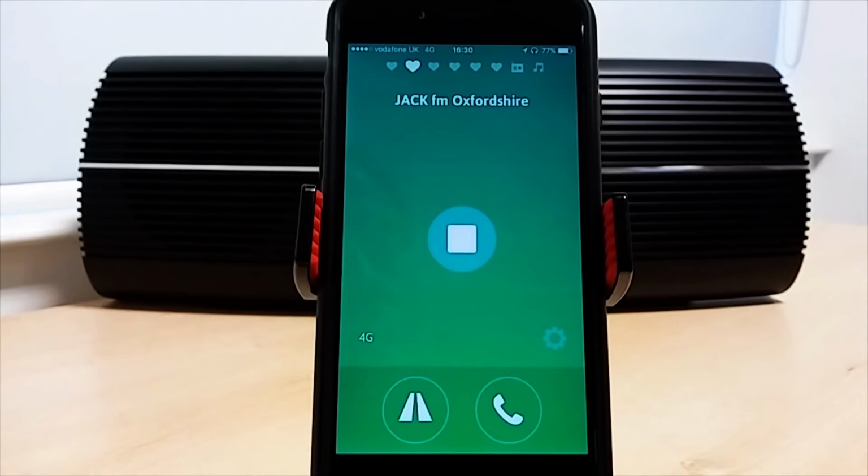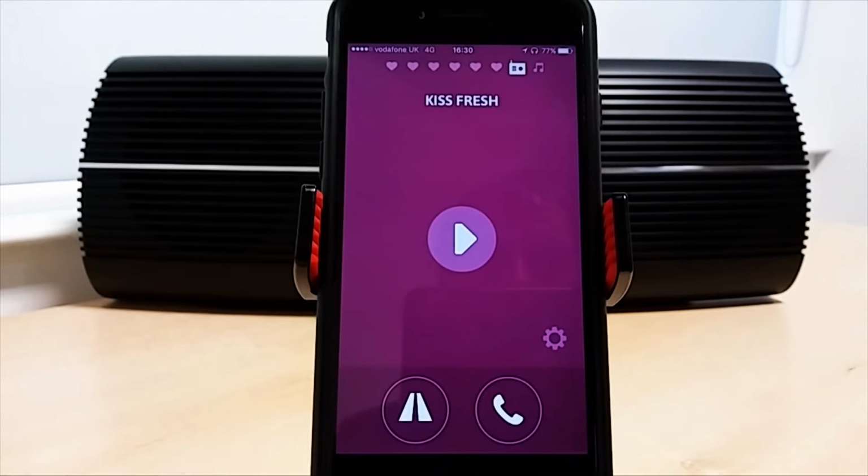Radio player, recommend. Recommended stations. Tap screen to select. Is fresh.